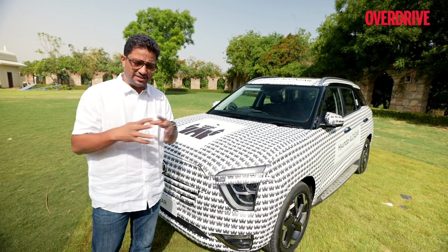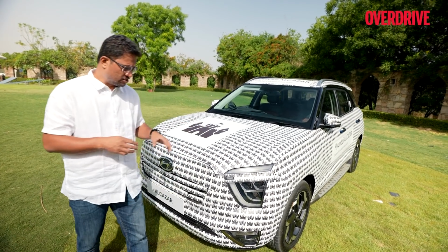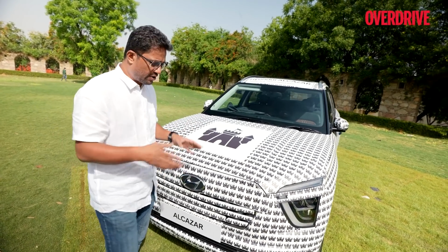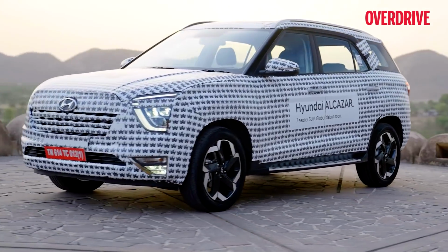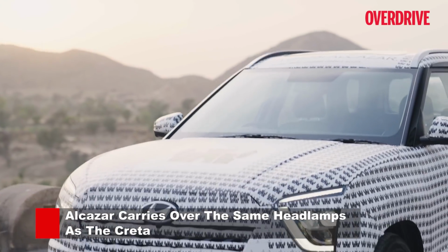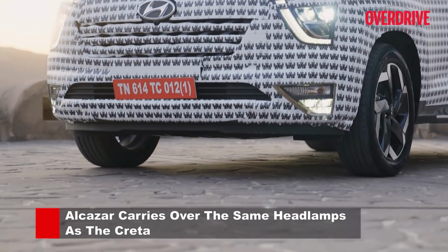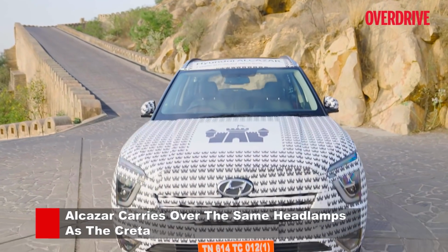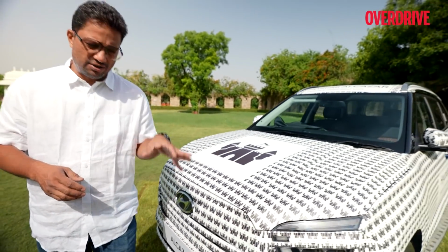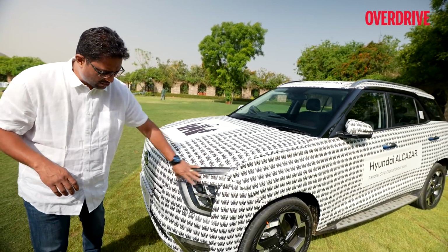Three areas that I should be talking about largely. Since this is a camouflaged car, I can't tell you much about how it looks, but what I can say is that there is a fair amount of refreshment at the front end. It's a fairly different looking car, with some embellishments on the front end, on the grille, that are very different from the standard Creta. Closer to the launch, I'll have more details on how that looks, but some details around the headlamps and the grille have changed.